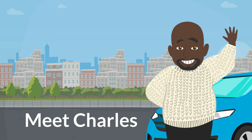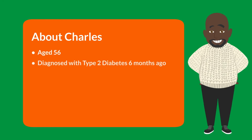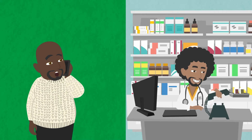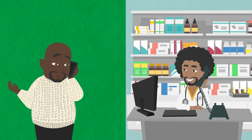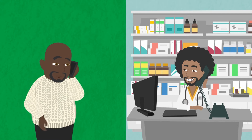This is Charles. Charles is a 56-year-old. He was diagnosed with type 2 diabetes last year. He was born in Barbados, as were both of his parents, and they all moved to the UK 50 years ago. Charles lives alone and is a taxi driver. Charles is booked for a follow-up telephone consultation by his practice pharmacist, Ajay, to review his diabetes.